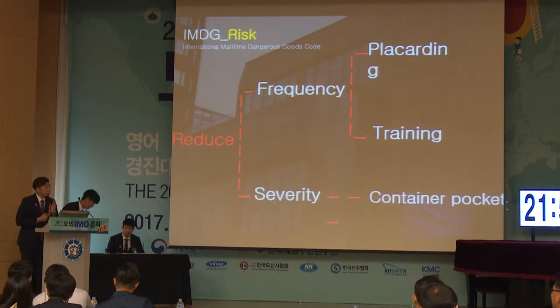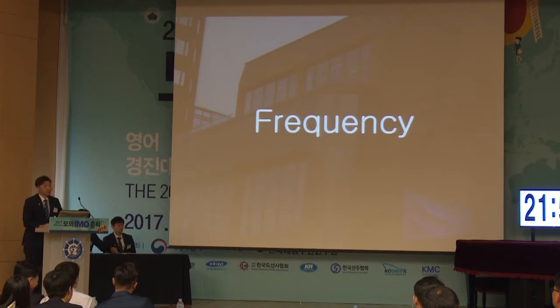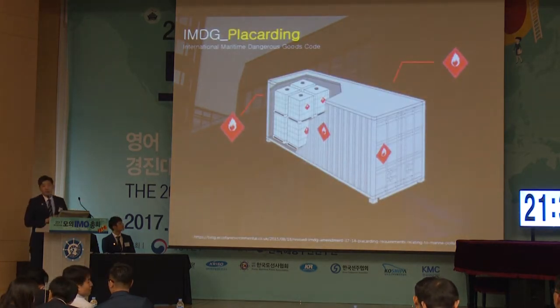Thank you for the introduction. I will present methods to reduce frequency. Before I talk about my methods, have you ever been to a port before? Maybe most of you have. So what can you find in the port? Maybe you have seen thousands of containers with different placards on them. That placard indicates the type of goods loaded in the container. So there are 4 placards attached to the container.